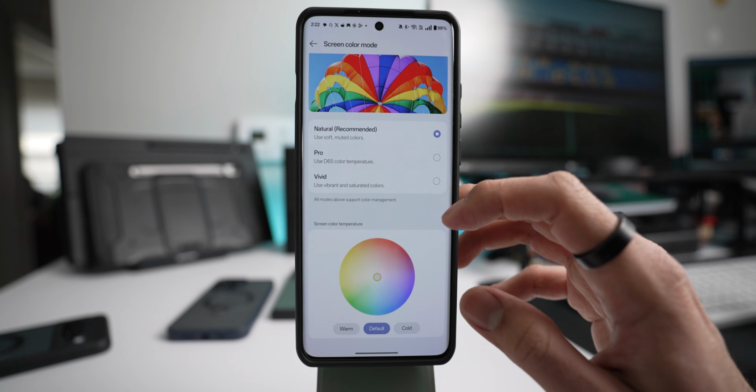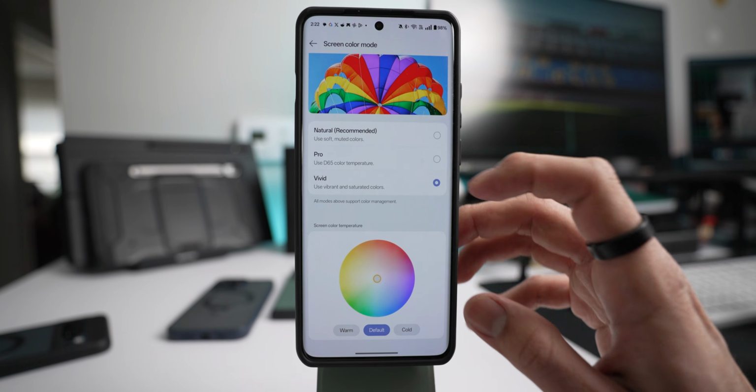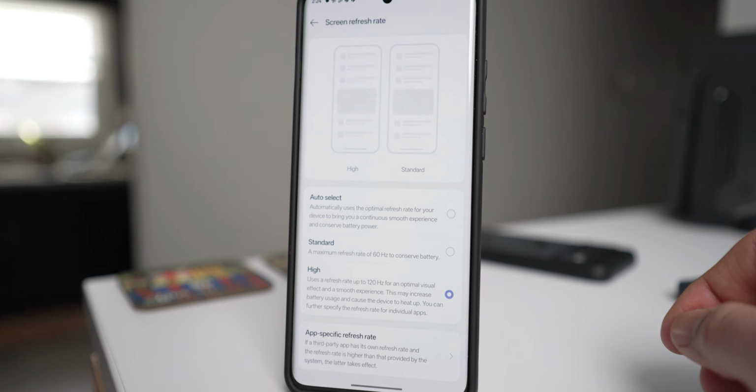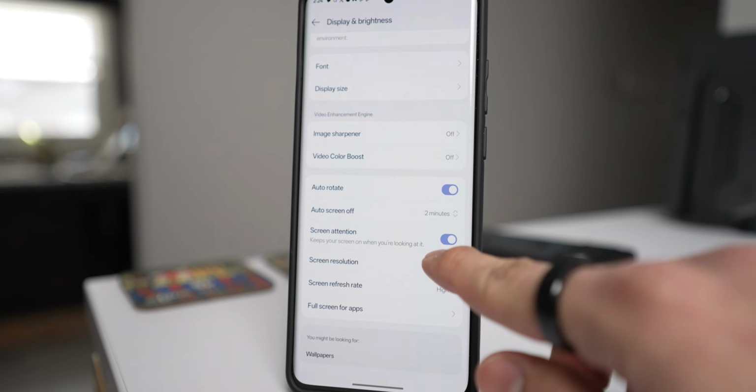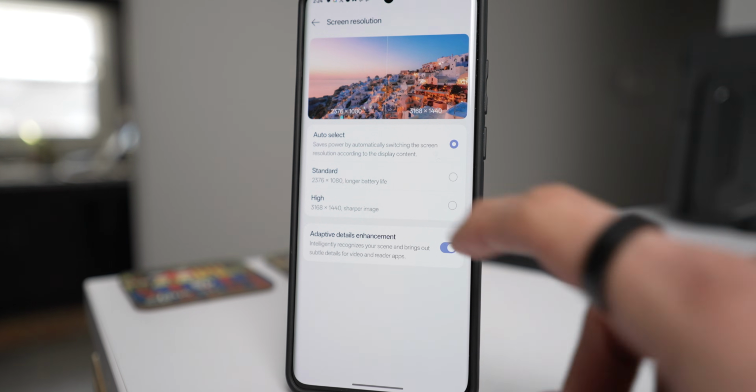And you also have a ton of different settings you can change with the display as far as the color tuning of it and also changing it where it's adaptively changing the refresh rate, or you can also have the resolution change from Full HD to 1440p depending on what you're doing on your display.